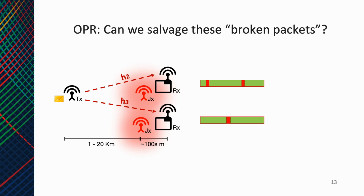So in OPR, we looked at this situation and examined what was really happening. Can we somehow repair these dropped packets that failed the CRC validation? To answer this question, let's have a closer look at these two broken packets. When compared with the original packet, we know these errors are often across a small number of bits, as shown here by the red segments.